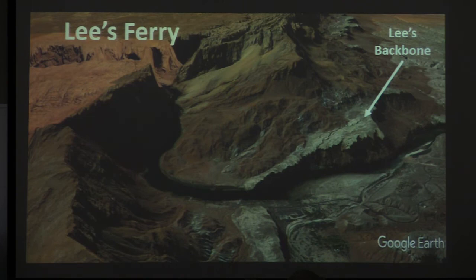Again, why was the ferry located at this location? Because you had access from both sides getting down to the river. So you had Lee's Backbone, which took you down to the river here, and then you had good access from the Paria River right here. So that's one of the problems with getting to the Colorado River: the steep canyon walls. And it's Glen Canyon upstream and Marble Canyon downstream.